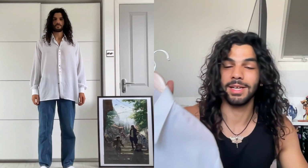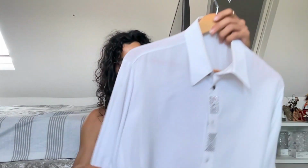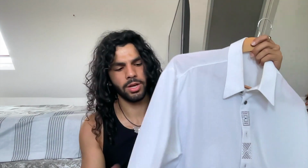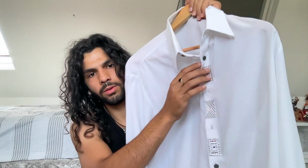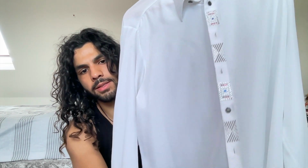We continue with this. This is one of the shirts I told him I don't think I would be wearing because it's a bit weird. But he's like, nah, just take it. It's a thin white shirt. It's satin and it's got all of these beads on them, like through the gap between the buttons. It looks cool, but I just don't know what to wear it with. And it's a bit out there.